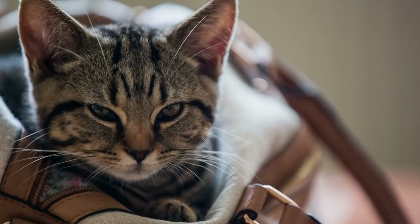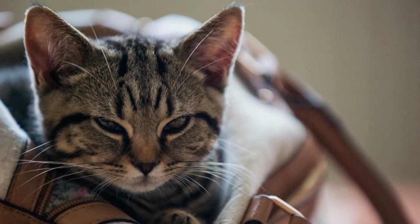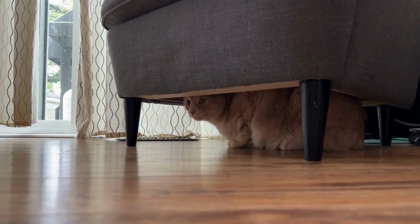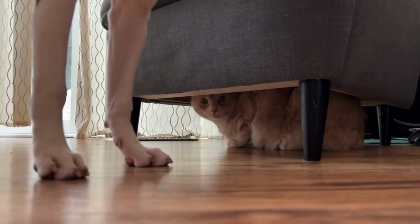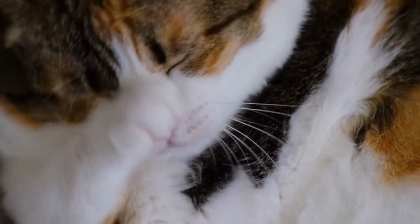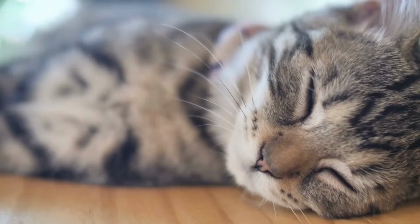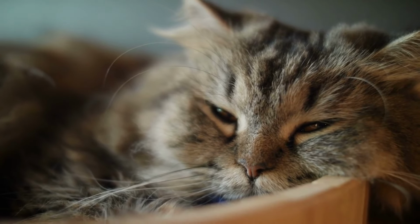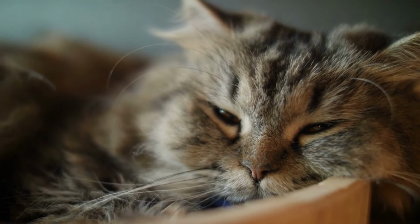For instance, introduce a new piece of furniture, and they may treat it like an alien spaceship for days. Loud noises like those from a vacuum or hairdryer can send them zooming under the bed. These cats also often tend to overgroom themselves. It's their way of trying to calm down, almost like a stress relief ritual. But when they do it too much, it can lead to bald spots, which is definitely not a good thing.